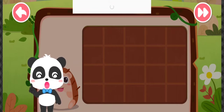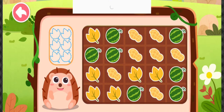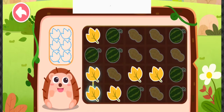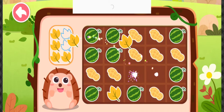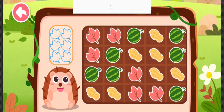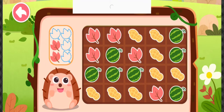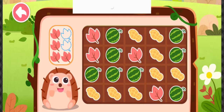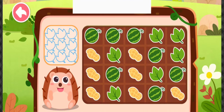Hedgehog needs to collect leaves to make a nest for winter. I want to collect the leaves that are yellow in color. This time, I need leaves that are red in color. I also need some green leaves.